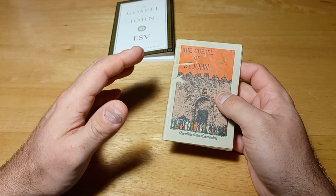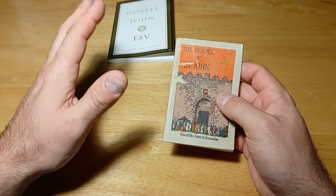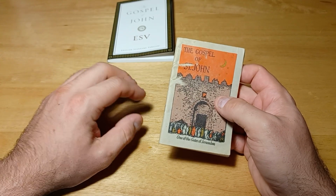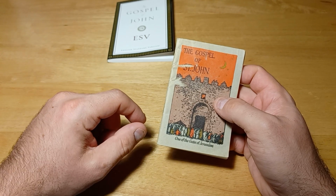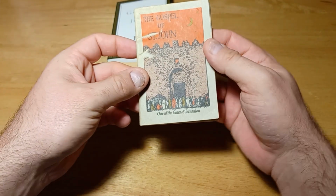Trying to play on my phone less. Social media and other things are just so, time would be much better spent reading the Gospel of John.